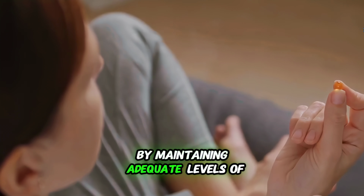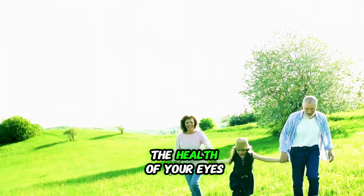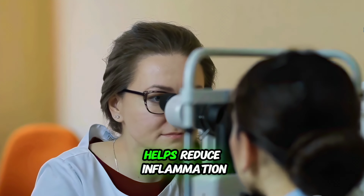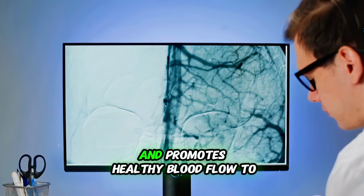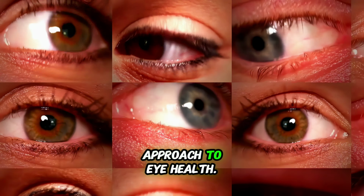By maintaining adequate levels of vitamin D through sunlight, diet, or supplementation, you can support not only the health of your eyes, but also your overall well-being. A balanced intake of this essential vitamin helps reduce inflammation, supports proper intraocular pressure, and promotes healthy blood flow to the retina, making it a critical component of a comprehensive approach to eye health.